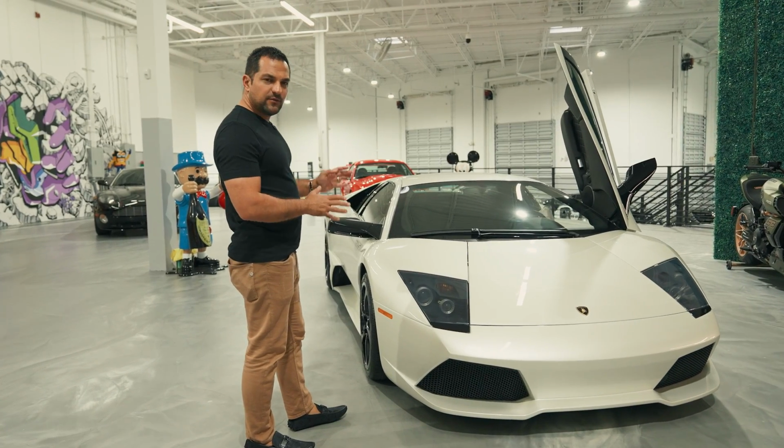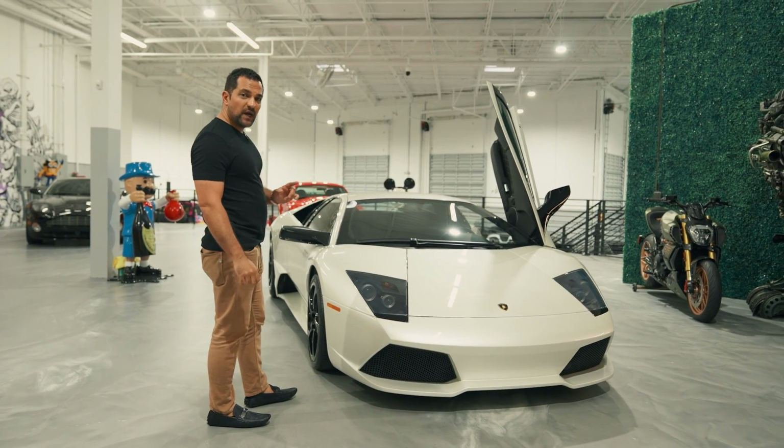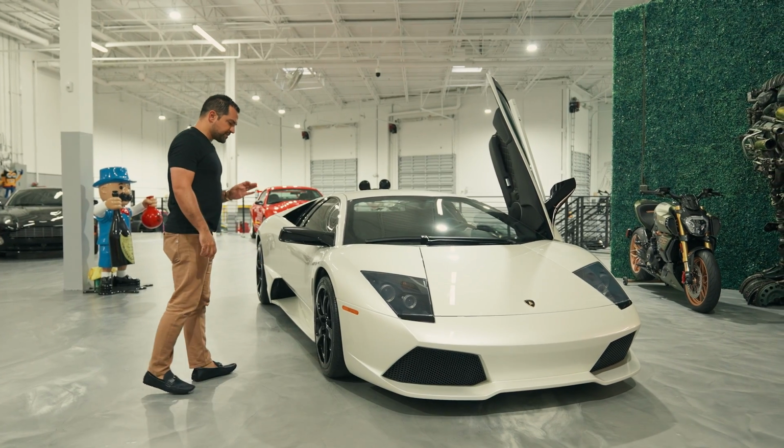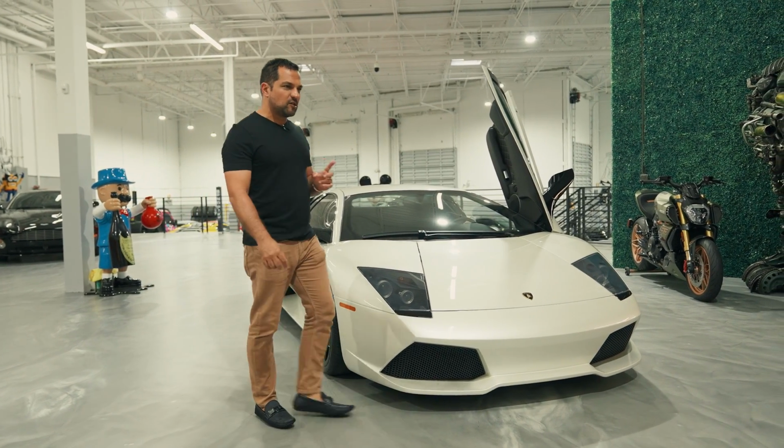A 2009 with all updated Bosch parts, but this particular car is also Balloon White, a color they introduced in 2009, which is a beautiful, beautiful color. So not only is it rare, but it's beautiful. But there is something that makes this car even rarer.